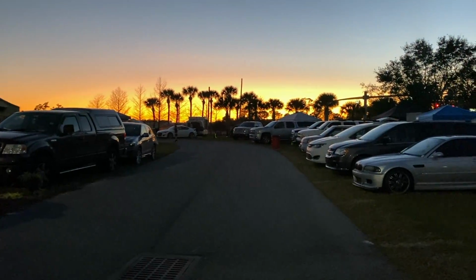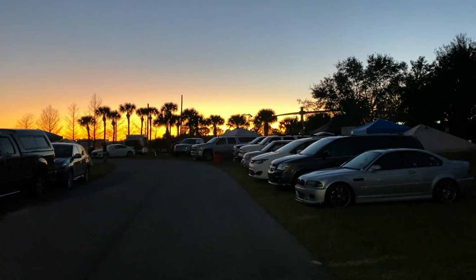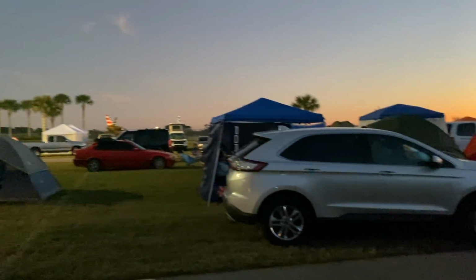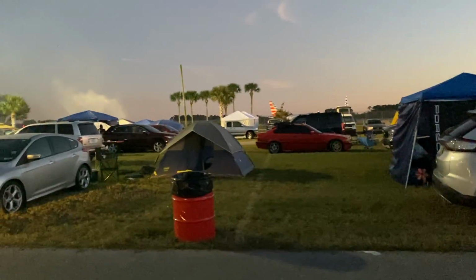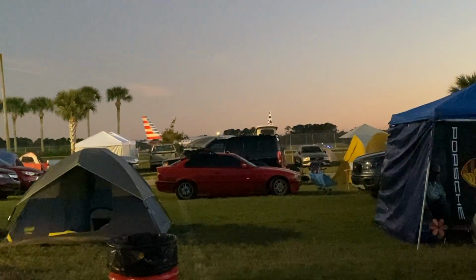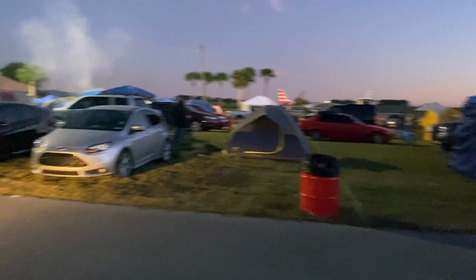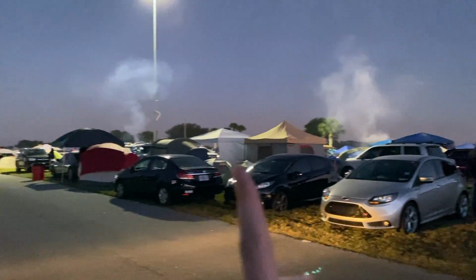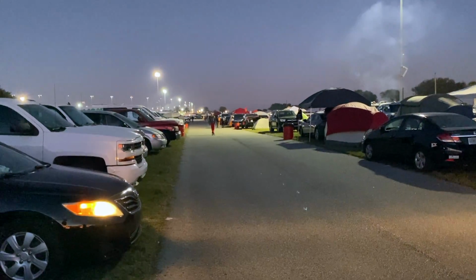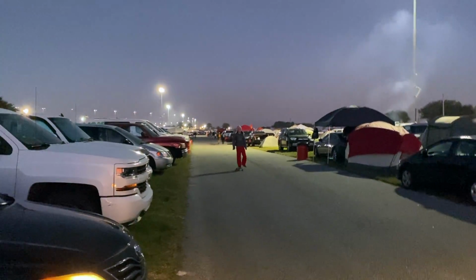Night is falling on the campsites at the Daytona International Speedway. Look at this sunset. And something else I'd like to point out is right across the way is actually the Daytona Beach International Airport. And you can see just how close the planes are to us. Lots of sounds and smells to be had at the campground. You can see all the campfires starting up as the sun is going down. The fun is just beginning with almost 20 hours still left to race here at the Rolex 24.